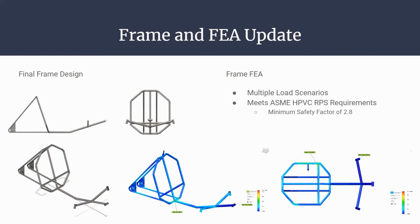We also repeated all of our analysis of the frame using Fusion 360. We used multiple different load scenarios with different drivers, different weights, different loadings, and we also performed the analysis required by the competition. Through this, we found that our minimum safety factor of the frame was 2.8. We believe that this frame not only meets the requirements of the competition, but also provides a stable and reliable platform for everyday use as a consumer might want it.